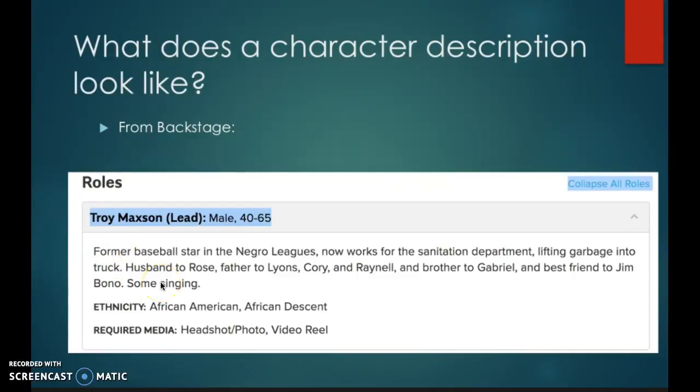You all have read the play, so you have a lot more background. But if you haven't read the play and you're just looking quickly to see if this is something that you might be good for, that gives you a lot of information right off the bat. But then we have a couple of sentences that describe who this person is. So, former baseball star in the Negro Leagues, now works for the sanitation department, lifting garbage into the truck. Husband to Rose, father to Lyons, Cory and Raynell, and brother to Gabriel, and best friend to Jim Bono. Some singing. So we've got a slight description. He's a family man.